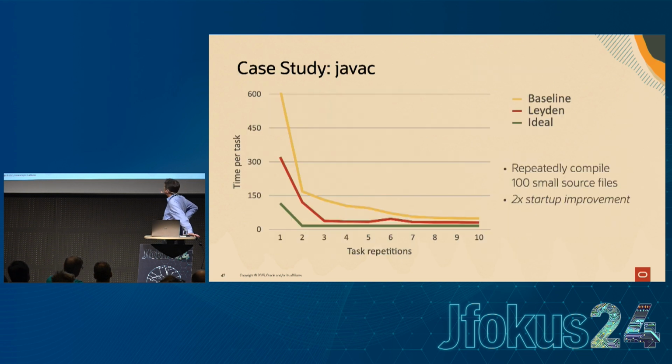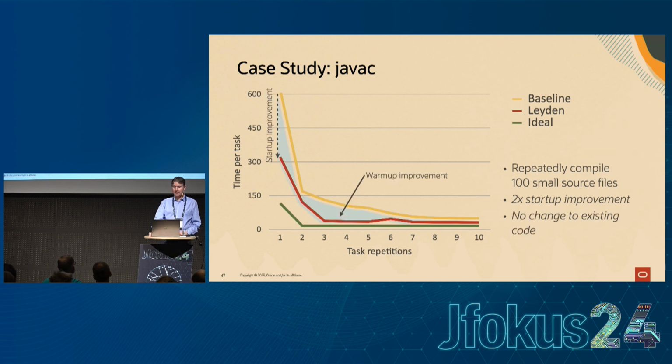So here is a case study. What happens if we are using all these prototyping things we have done? The yellow one is a baseline. I think it's Java 22. It should be noted that these figures are a few months older, so it's a bit better today actually. But you will see the big picture. The baseline is like 600 milliseconds in this case. But with Leyden, with all the optimizations I talked about, without sacrificing any dynamism in Java, we can slash the startup time in two and also improve on warmup, as you can see. So we have startup improvement here, and we have warmup improvements here.